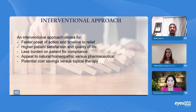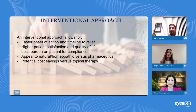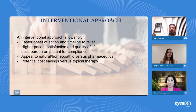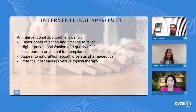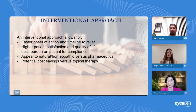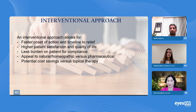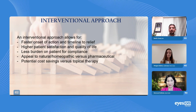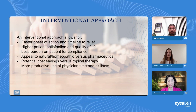And so we did an economic cost analysis of that, with 1 tear care treatment versus 6 months of Restasis. Patients and the medical system actually save money with an interventional approach, and their quality of life is better. And the actual clinical effect and benefit is better, if not equal.